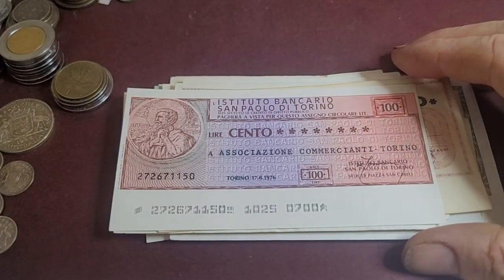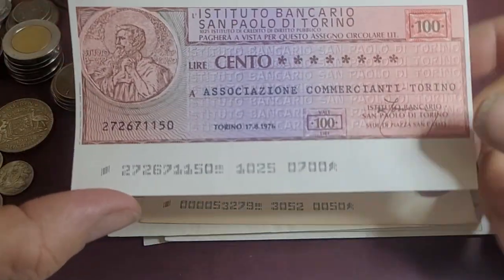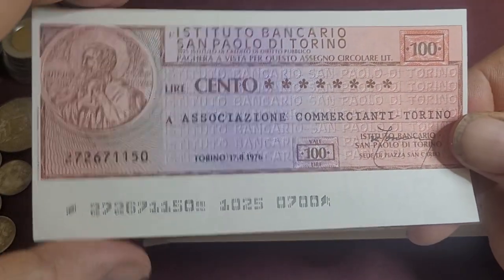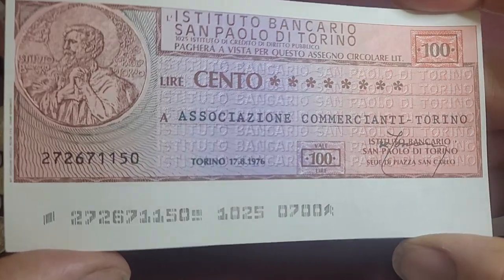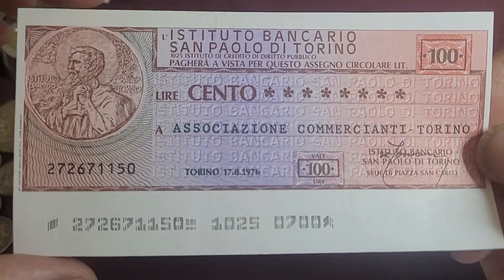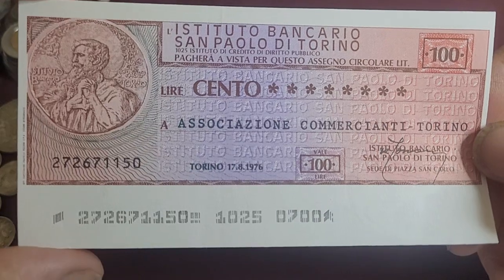So, we are looking at coins and banknotes that did circulate. We are looking at these Notgeld. These are Italian Notgeld from the 70s, and they are the most recent Notgeld that were issued as circulating currency. A lot of people know Notgeld from Germany, so that's where the name comes from.